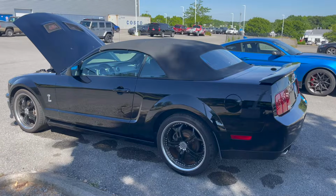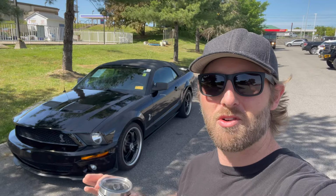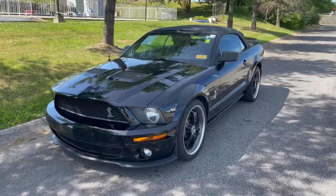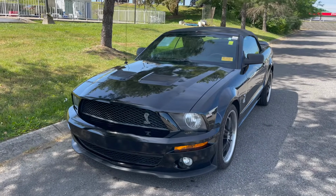But let's see if it's actually worth the money in today's used car market, see if this is the best place to put your bucks or not. So let's take a look. All right, let's just check out the outside. Actually, I really like this front end.